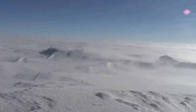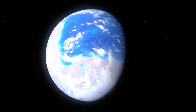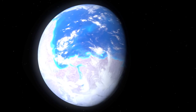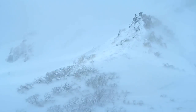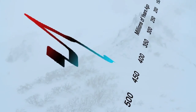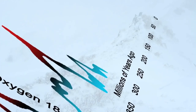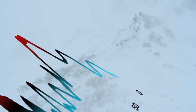The second major ice age began 580 million years ago. It was so severe, it's often referred to as Snowball Earth. The Andean Saharan and the Karoo ice ages began 460 and 360 million years ago. Finally, there's the Quaternary, from 2.6 million years ago to the present.